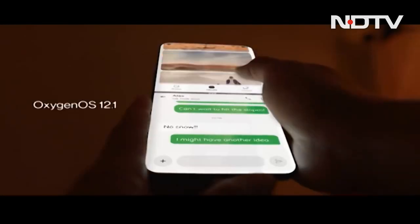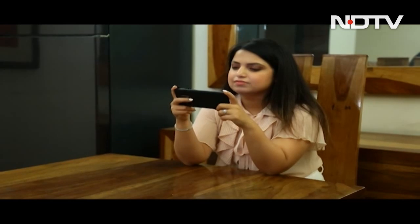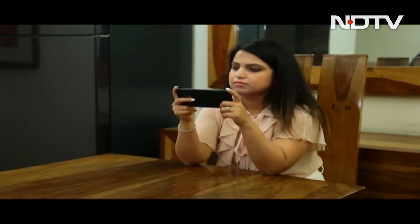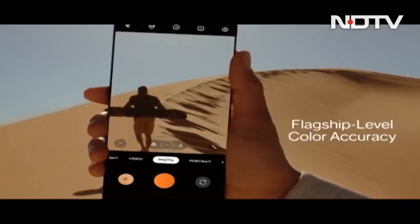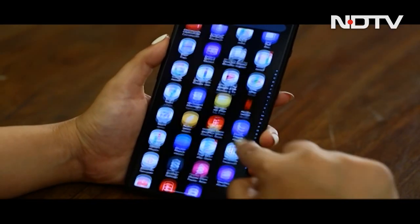The OnePlus 10 Pro runs Oxygen OS 12.1 based on Color OS. Now as such, you'll spot a lot of uniformity between the two platforms, and apps like Camera have been lifted straight from Oppo's phone. Thankfully, there is next to no bloatware here.